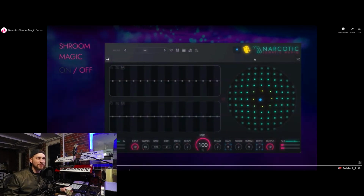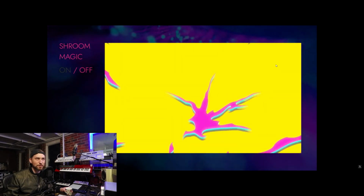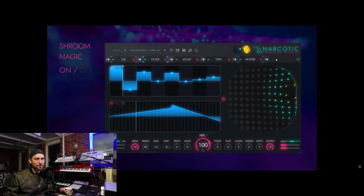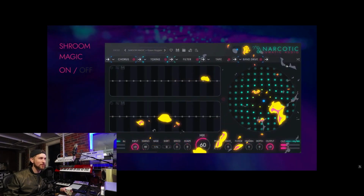So a dry synth, and then they turn the Shrooms on. Whoa. Okay, yeah, it's just trippy effects basically.